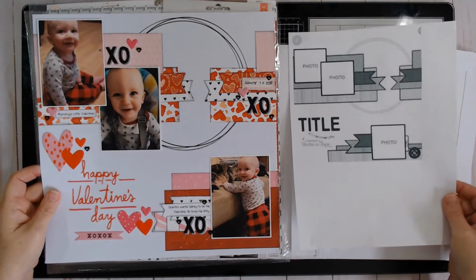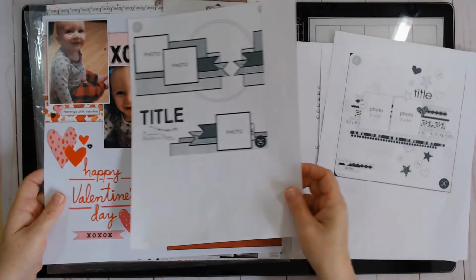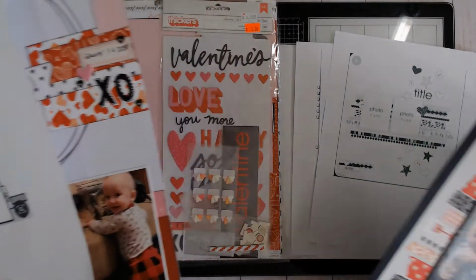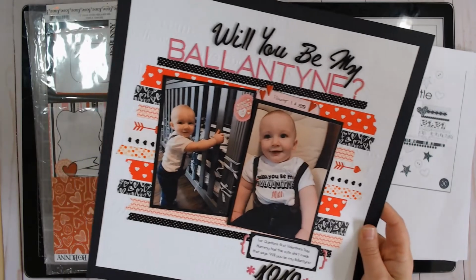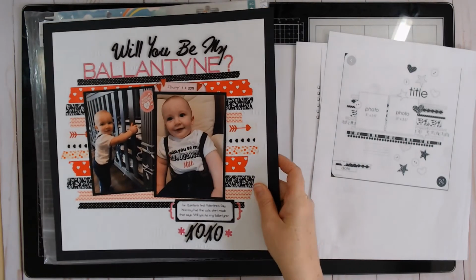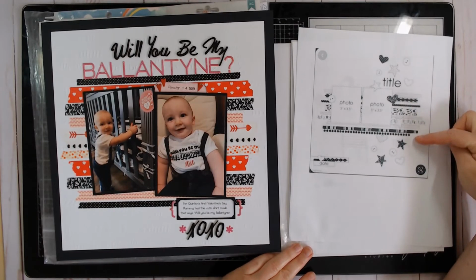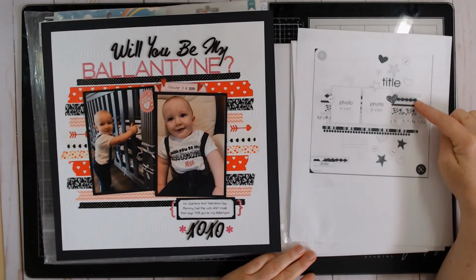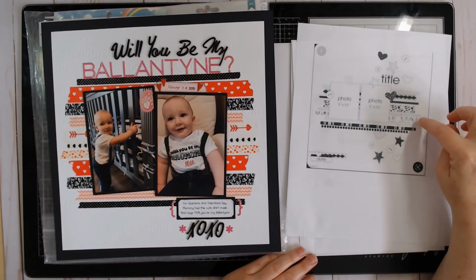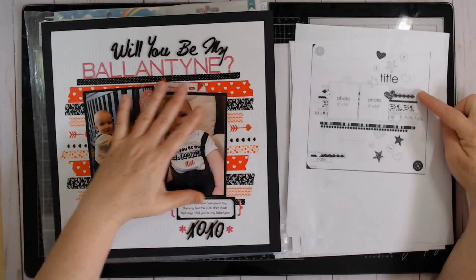So I did that one, and I was super excited to finally get to this pack, but I had more photos from his first Valentine's Day and a totally different story to tell. So I made another layout, but instead of using the Valentine kit, I took these pictures out of that pack, and I used this sketch. When I looked at it, I thought, you know what? That would be great for 6x6 papers, because you could cut them and extend them. It would also be great for border strips, but I saw washi tape. So I'm like, you know what? I'm going to grab a bunch of washi tape, and I'm going to lay it across here.